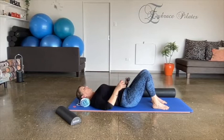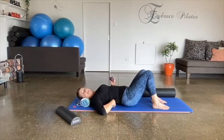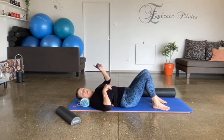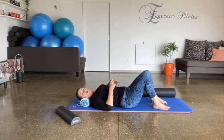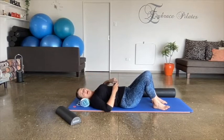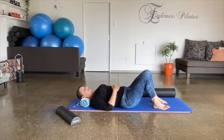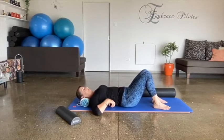So the next ball wants to be at T11. In line with this top ball, you're going to go up 1 rib, T11, and then the other ball is going to go 2 to 3 inches out from the spine on the other side of the body, but in between the rib cage and the pelvis.